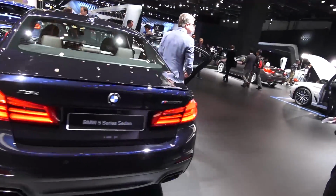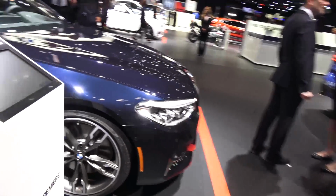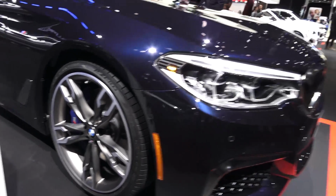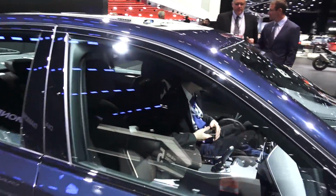A few highlights from this M branded 550i. Really aggressive rolling stock on this thing. Got some really low profile tires, nice looking monoblock brake calipers. Quilted seats look great.